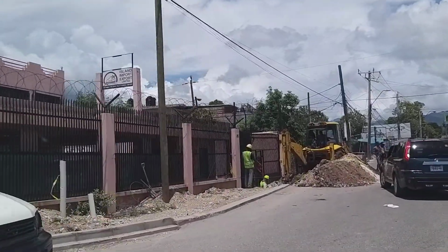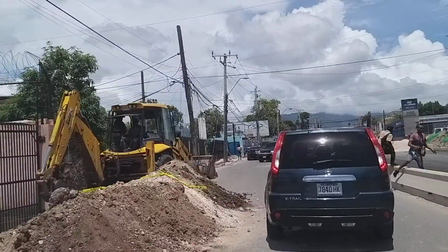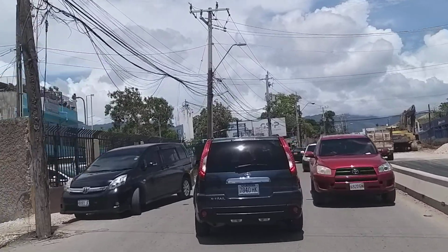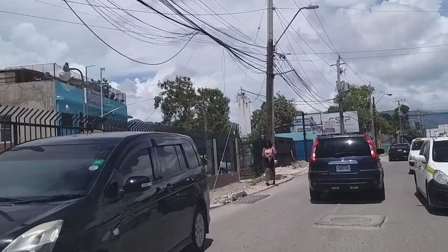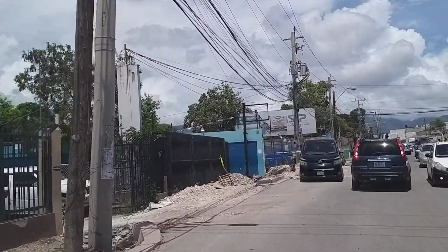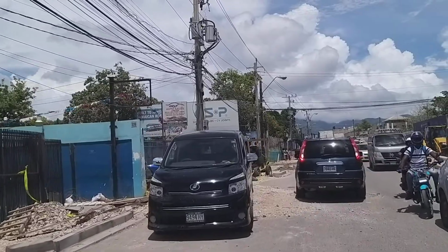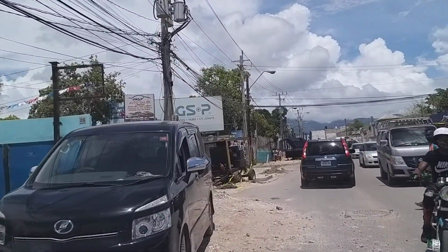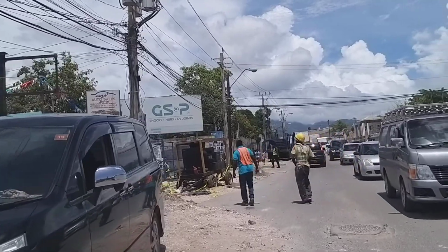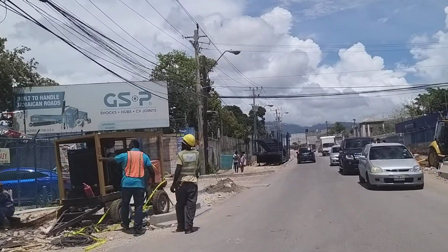So this is now another one side. It's one side they're allowing you to drive on here, because right in front of Hyundai, work is still being done there. A lot of work being done in front of Hyundai, so only one side of the road they're allowing you to drive on. So you just have to share the road, can't be selfish.